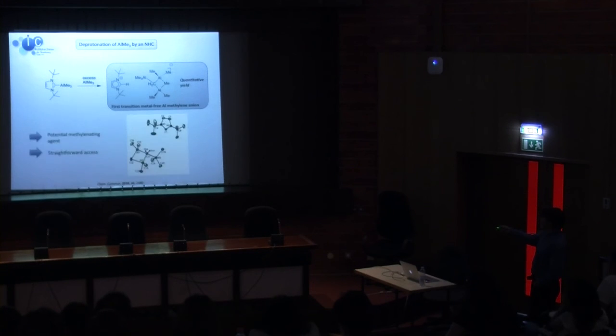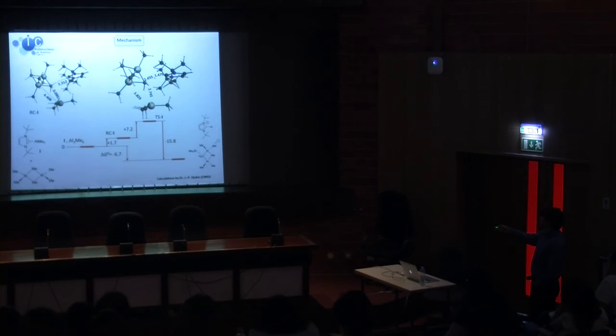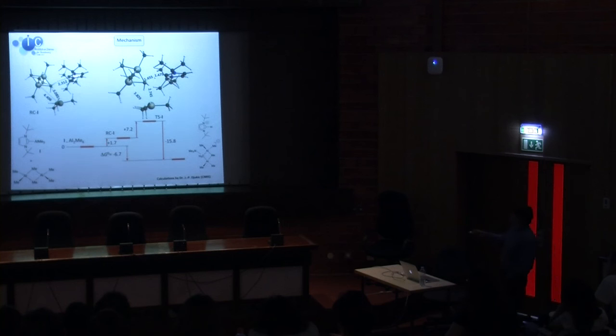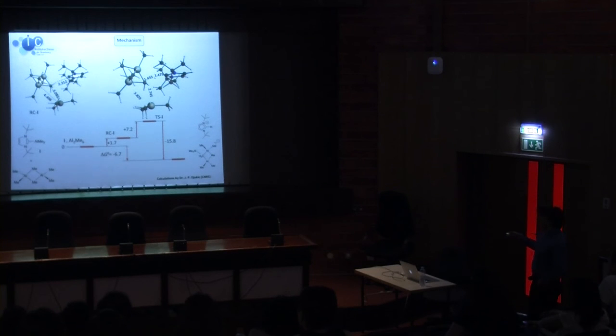I think it will be more clear if I show you the mechanism. What's the mechanism of destruction? Well, the mechanism is you start from this adduct, and you add an excess of trimethyl aluminum. Trimethyl aluminum is a dimer in solution. It's Al2Me6. So what happens is that the dimer reacts. This is the dimer of trimethyl aluminum.